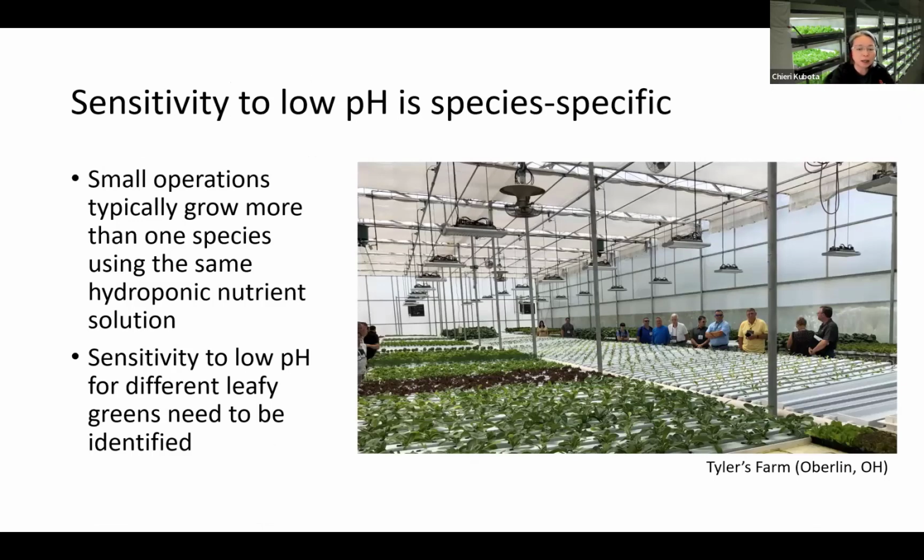So we were excited about that outcome Gio Papio produced, but realized that we probably need to go back and classify the response of all different kinds of leafy greens. If we want to implement the approach of low pH, we have to worry about which one is a sensitive crop and which is non-sensitive, because typically, particularly small growers and small operations grow more than one species using the same nutrient solution. So it was necessary for us to understand other leafy greens typically grown in hydroponics.